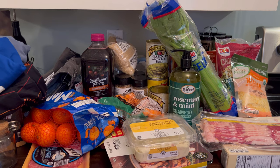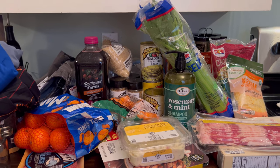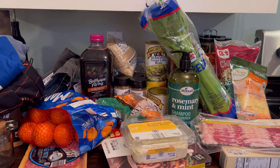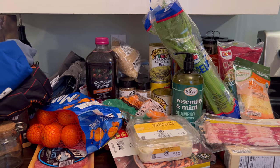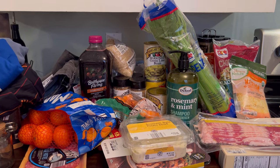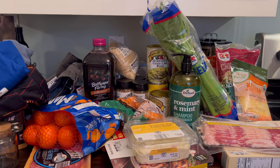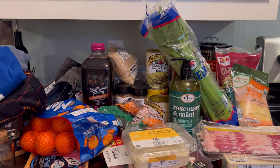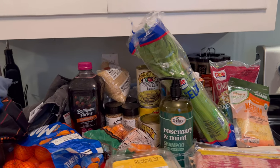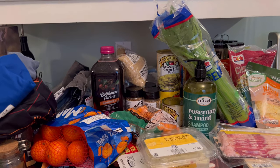So this is an Aldi and Walmart haul. I haven't been to Aldi in a minute. We decided to go ahead and stop by today, and I am so glad that we did because I was able to pick up some goodies from Aldi. Prices are a little bit cheaper on some things than Walmart. So anyway, let's go ahead and get into this grocery haul.